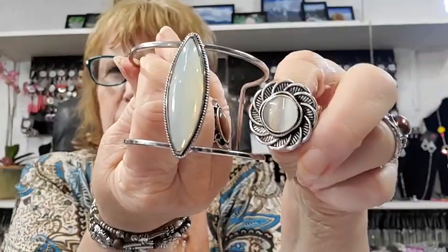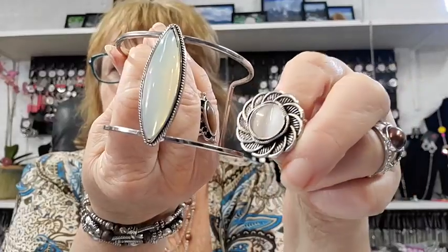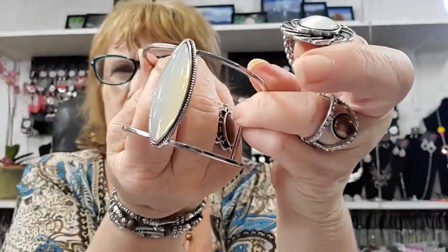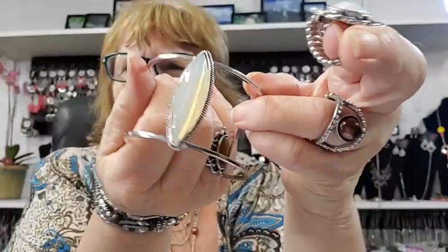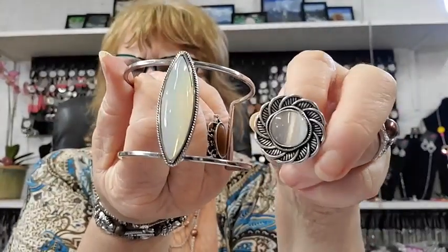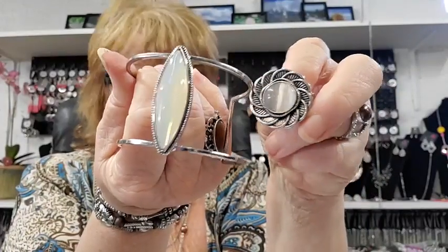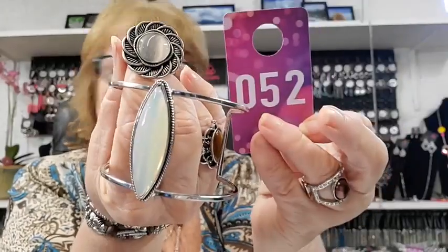And then I have this ring. This one is more of a moonstone and has more of that effect. This one is more just one, but it does have the white line that goes across. It's just a little effect, you can see it, whereas this one's definitely a larger effect. And you don't have to buy these together again. Number 52 for these.